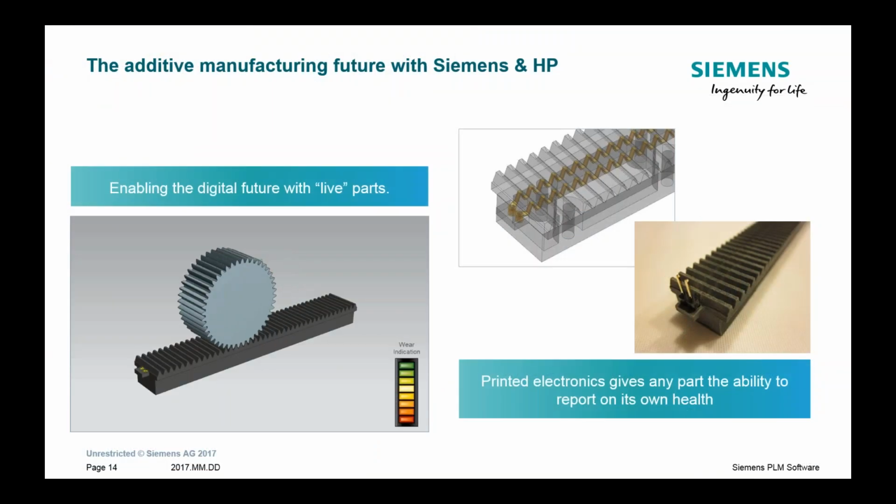So one of the other things we've done with HP in the past year, and one of the things our partnership has given us, is the ability to work with them on some interesting prototypes for future applications of additive manufacturing. HP doesn't print metal at the moment, but they have been doing research in that area. And so one of the things we showed back at our analyst conference in September was a prototype we did with them where they actually printed out this gear rack for us.